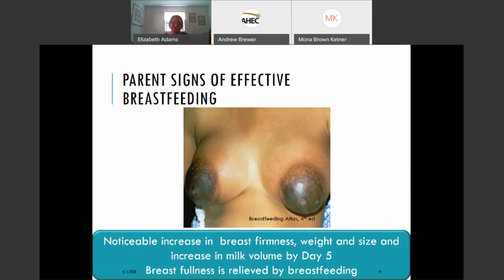The other thing that lets a parent know that things are working the way they should is, if we go back to our milk production slides, we talked about how around day 3, the parent should start to feel their breast being fuller, that increase in milk volume from 1 to 3 ounces a day to 16 to 20 ounces a day. And we talked about how the mom may call us and say, I can't get baby to latch, my breasts are hard, they're firm, they're painful. And this usually occurs by day 5 with our parents.